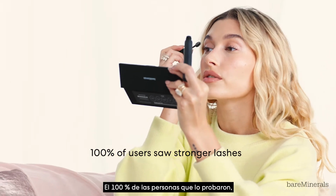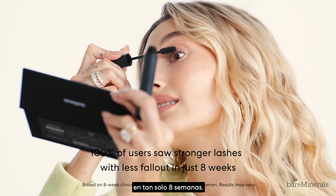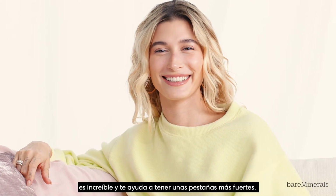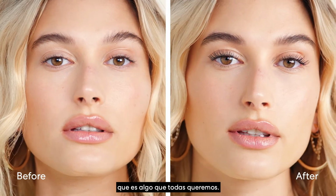100% of users saw stronger lashes with less fallout in just 8 weeks. I love that with this mascara, I don't have to use a separate lash serum because it's already infused into the formula. It's awesome. It helps to give you stronger, longer, fuller lashes, which we all want.